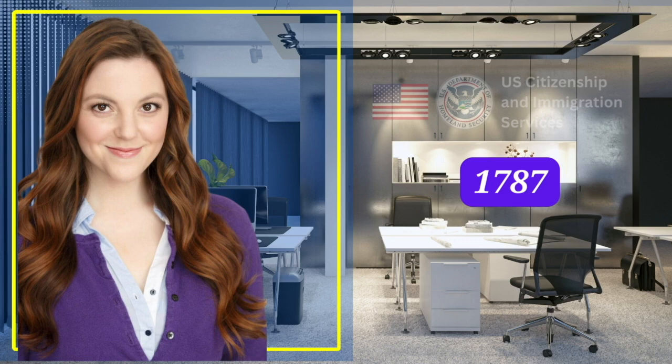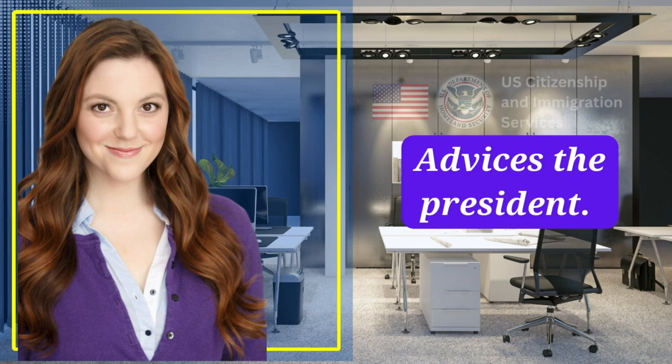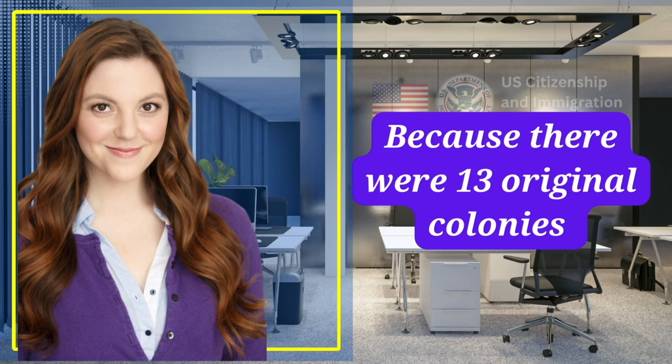1787. What does the President's cabinet do? Advises the President. Why does the flag have 13 stripes? Because there were 13 original colonies.